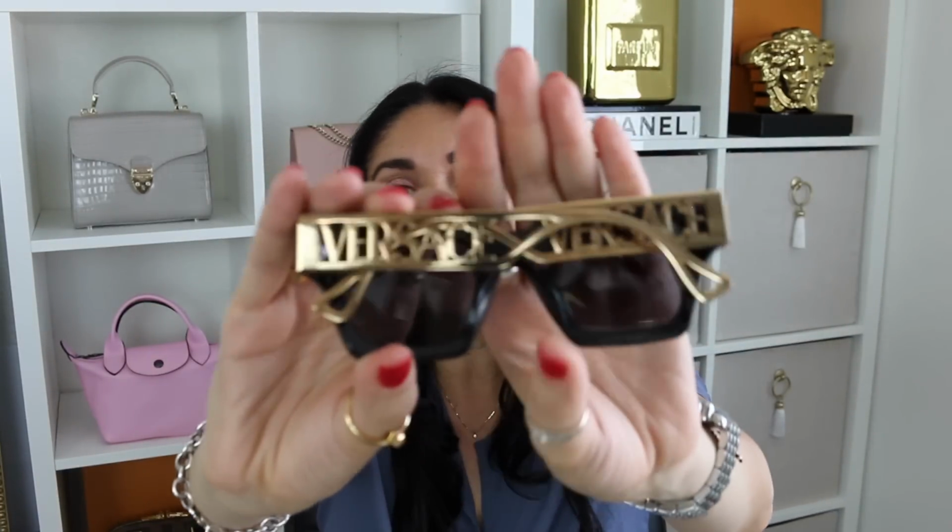So these I cannot get enough of. I've been wearing them nonstop. So love, love, love the gold detail that they have on the back. There was a part of me that thought the gold on the sides was gonna be plastic, all right? You guys know, I was like, please don't be plastic, please don't be plastic. And when I felt that it was metal, I was like, okay, we're good to go.